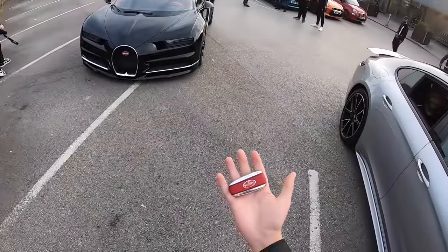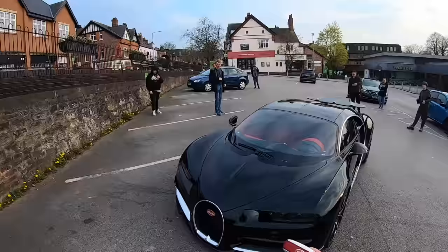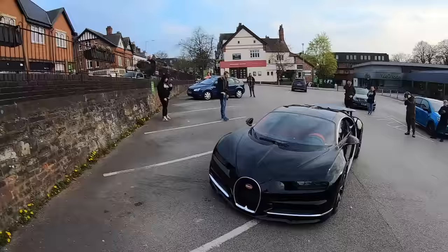And today we are in Alderley Edge, Manchester, and as you can tell from the title, we are going to be doing a POV drive with the Bugatti Chiron through Manchester. There is the Bugatti key. We have quite some spotters here at the moment taking pictures of the car, which is very nice.